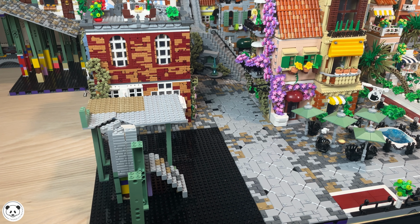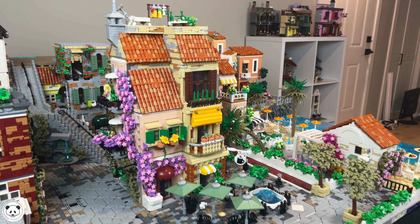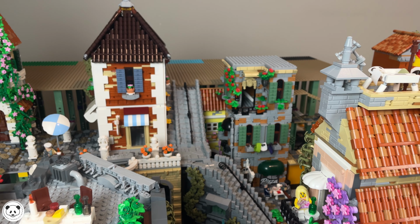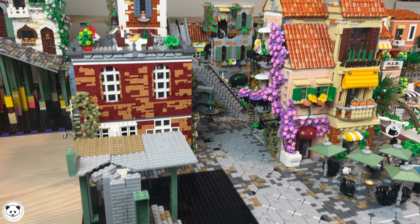Now, looking over at this view corridor, not a ton has changed from the first video, except that the bakery has been rotated and shifted, and I've kind of moved some of the walkways around. So now let's take a closer look at the planning stage and talk about what we're going to be working on in the near future.